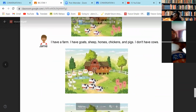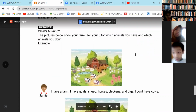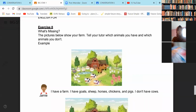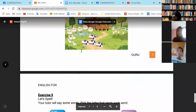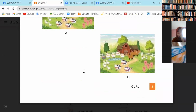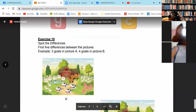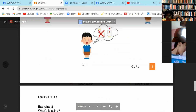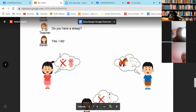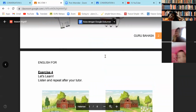So when I ask you how many horses are on the farm, you can say there are 3 horses, or you can say there are 5 sheep, something like that. You can answer based on the picture, guys. Okay. So that's about our material. And then you can answer based on the picture, guys. So right, that's all about our material.